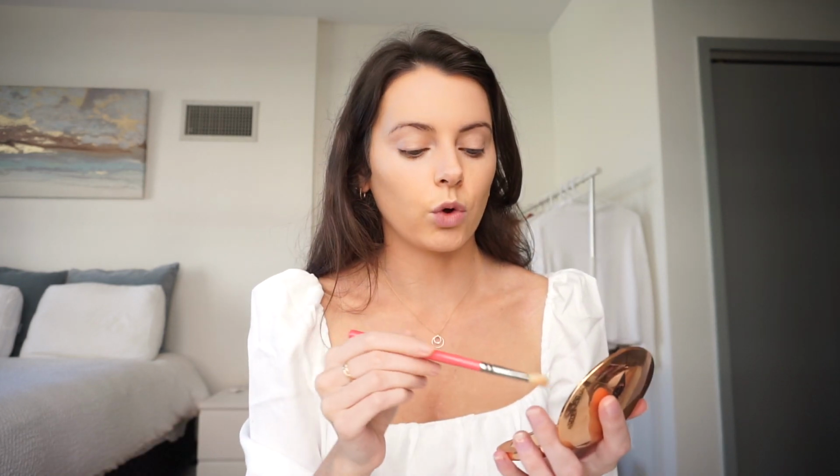I put it underneath my neck, just everywhere. Just like that, just a little bit. And then I'll go in with the smaller brush and drag it underneath my eyes, just to set my concealer. There's nothing worse than when your concealer doesn't set and then you have mascara on. It's awful. Okay, so we're going to continue with the face products.